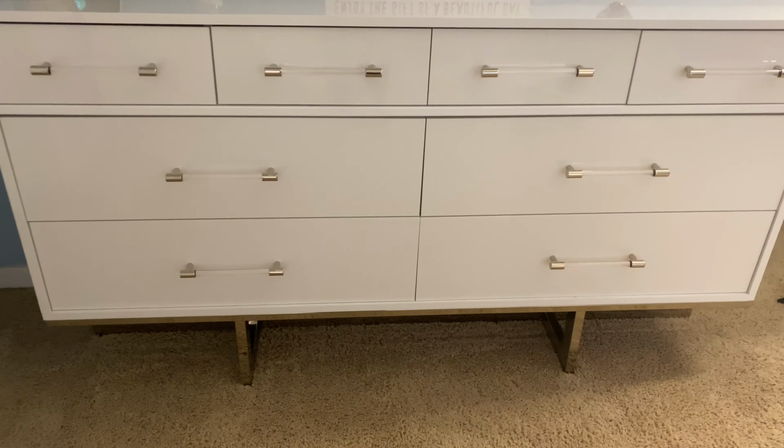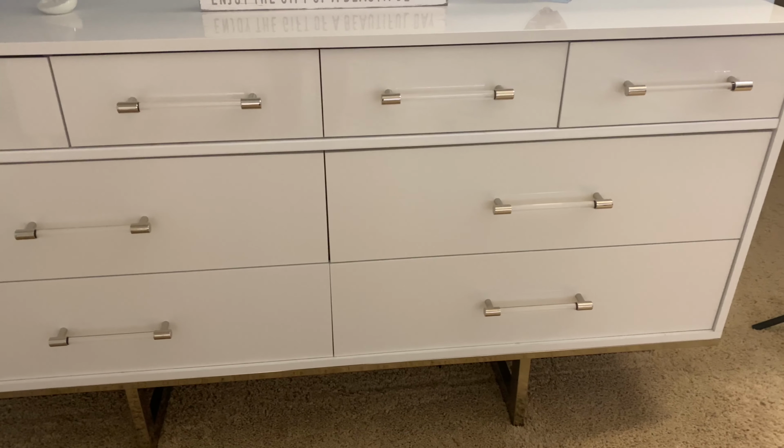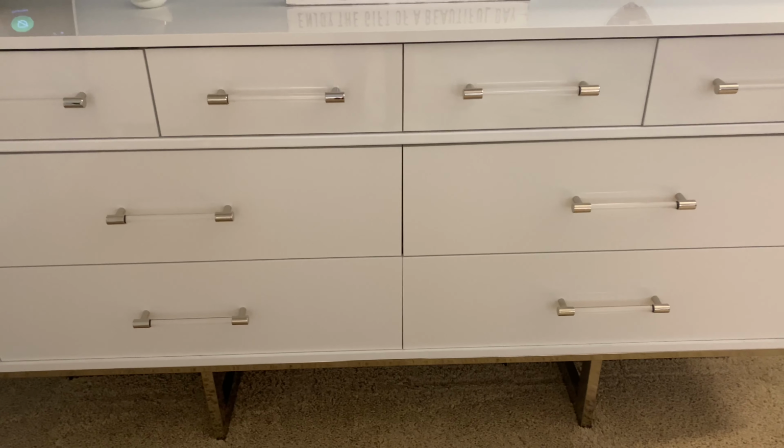10 out of 10 for the dresser. I am in love, and it seems like it's really, really sturdy. This dresser was purchased from American Signature, by the way.